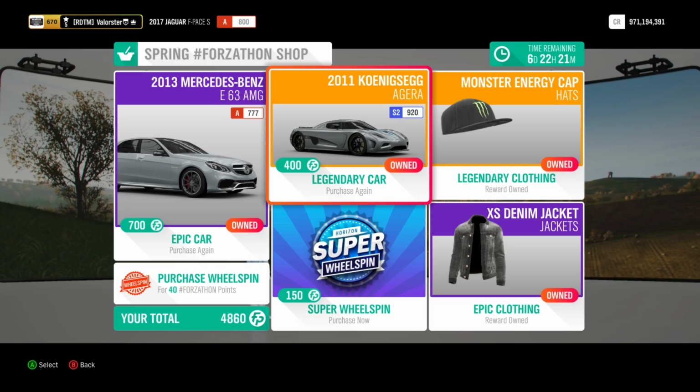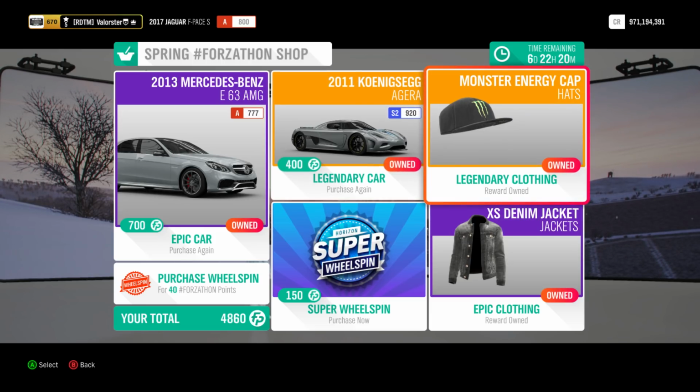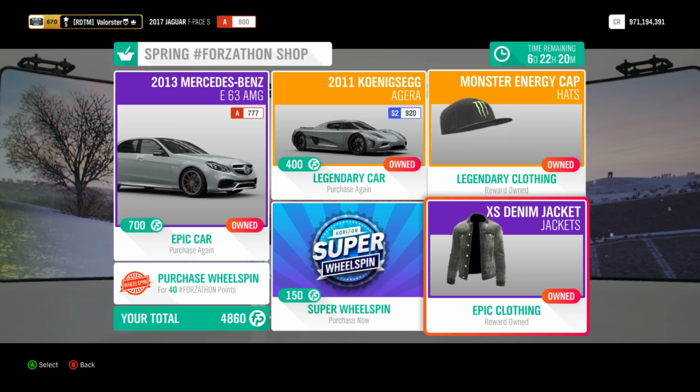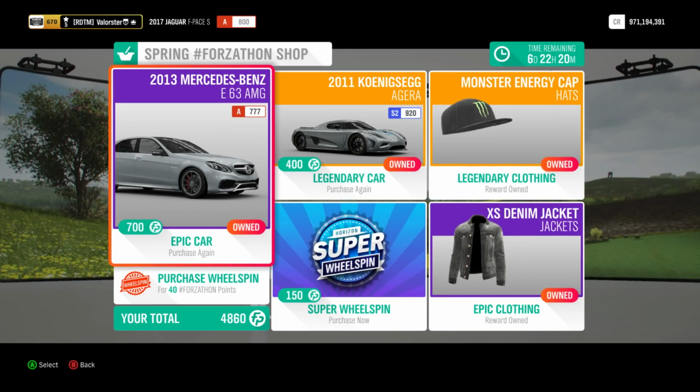If you got Forzathon points, you should buy it because you need it in the trial, or you need another Koenigsegg, doesn't matter. But if you don't have enough credits, it's best to buy this car. Then we got a hat and a jacket, and of course the wheel spins and the normal wheel spins.